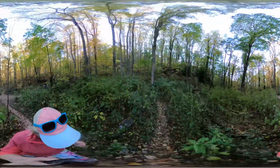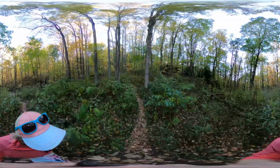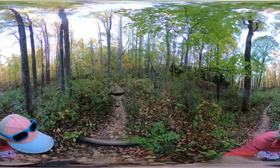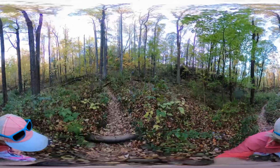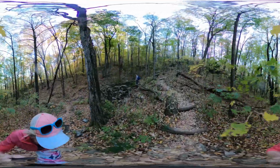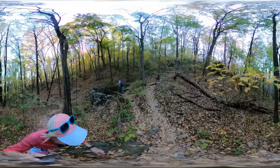And I like to add another mile loop to this hike. So as you pass the fallen tree, you'll follow the blue blazes up a steep trail. As you continue up this rather steep and strenuous part of the trail, you'll see part of an old terracotta pipe and the remnants of a reservoir.